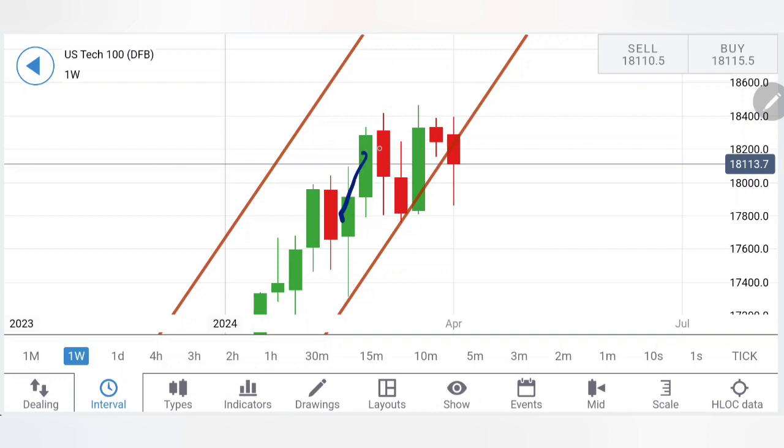Also, you can look at double green, then double red, then a green, then double red, and a reversal from here also can be expected. So what is going to be our strategy in order to profit the tech 100 in the coming week and for the rest of the month? What is and how we are going to profit, we will see with the help of charts and indicators.